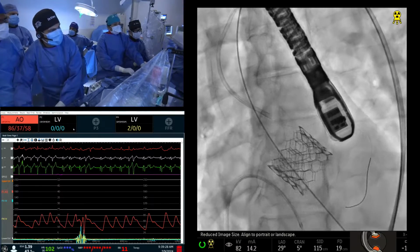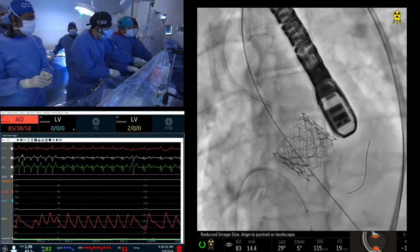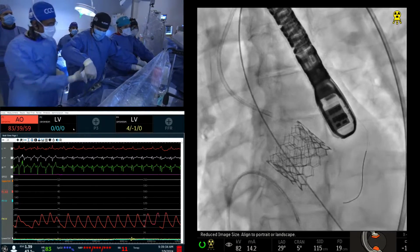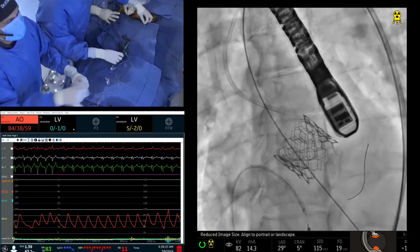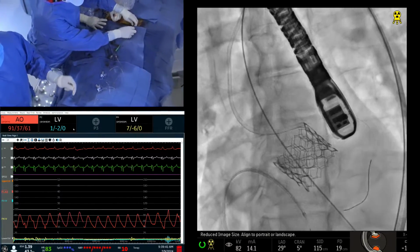First, let me get the pigtail in. Let's analyze the left main, then I take the guide out. Take this out, then we can exchange with a pigtail. The area, the origination. There should be no PVL now. No PVL. Yeah.